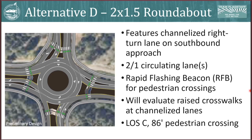I'm gonna let Nick kind of talk through the details of what this is, but this is a significant reduction in overall footprint and lanage compared to what it is. I think this presents significant benefits to all users, whether you're on a bike or you're walking or in a wheelchair or in a vehicle. So the nomenclature here, you can see this is the 2x1.5 roundabout. Basically, we have 2 lanes circulating east-west, and then 2 for northbound, 1 for southbound. So that's where that nomenclature kind of came from. The circulating lanes within the roundabout, we've reduced 1 lane in one of those legs.